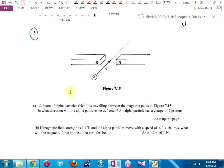A beam of alpha particles. Now, most of you have done some chemistry. Alpha is positively charged, which is good because you were away when we did the right-hand rule. If it's an electron moving, our rule doesn't work. An electron moving up is the same as a proton moving down. If an electron moving to the left is the same as a proton moving to the right, we point our thumb in the opposite direction of electrons, of negative charges. But alpha particles are positively charged.